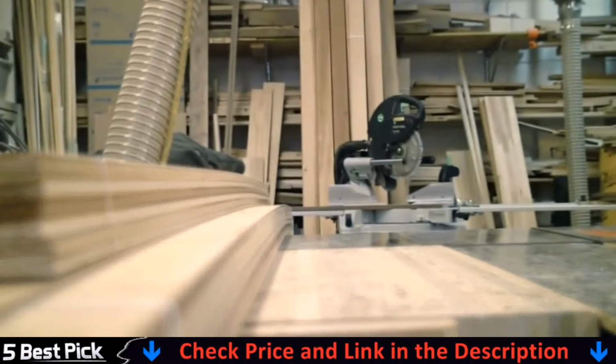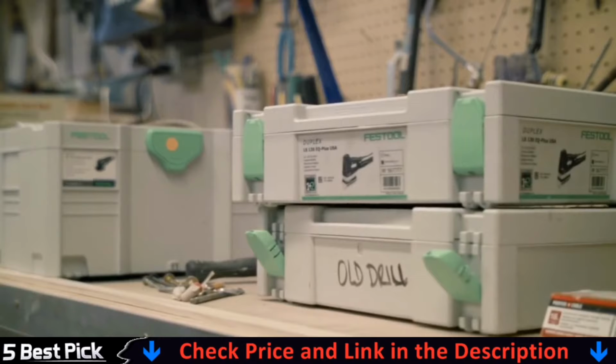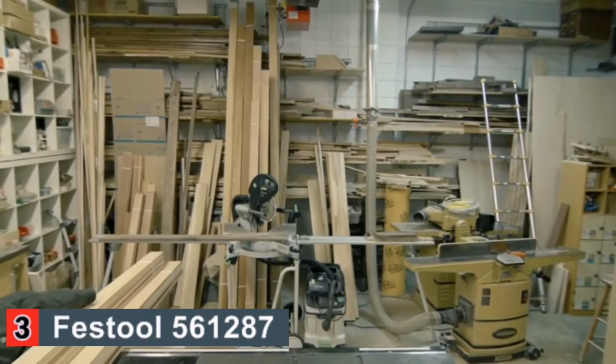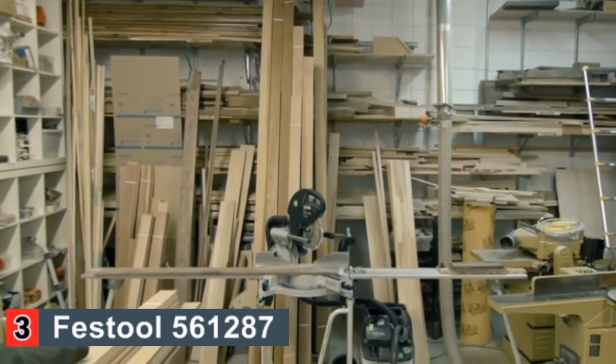My name's Chris Marsden. I am the owner of Marsden Building and Remodeling. We are primarily residential remodelers, do a little bit of new construction and some light commercial work. I bought my Capex after a long deliberation process. I've been kind of paying attention to the saw ever since it came out. I was really excited to see it, but the price was a difficult pill to swallow.